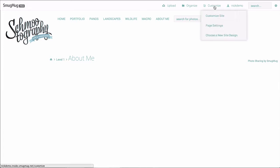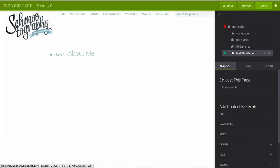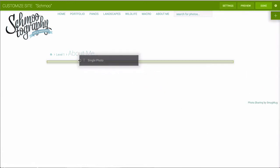To add content to it, all you need to do is click Customize Site. And this is your dashboard for customization. This is the power behind the ability to customize your site. Here you've got content, themes, and layout. Content is, think of anything you want to put on your page. If it's text, if it's a gallery listing, if it's images, if it's social content, it's all going to be part of this content tab. So let's say we'll create an About Me page. I'll drag the single photo onto the page.